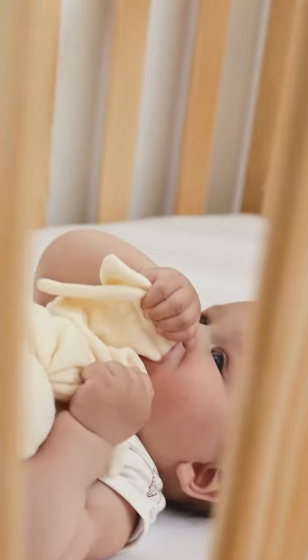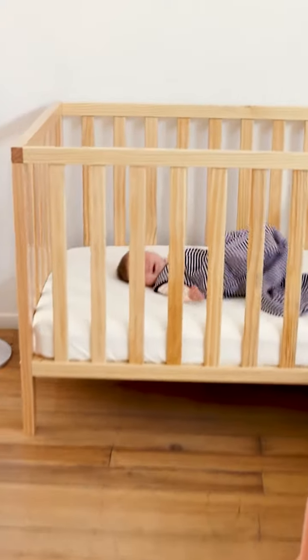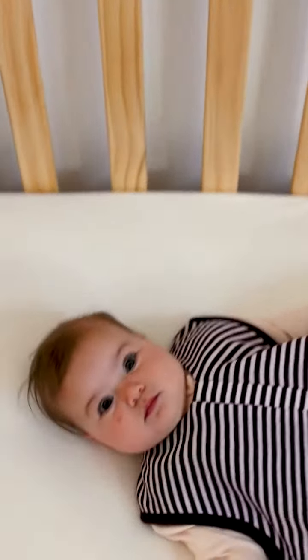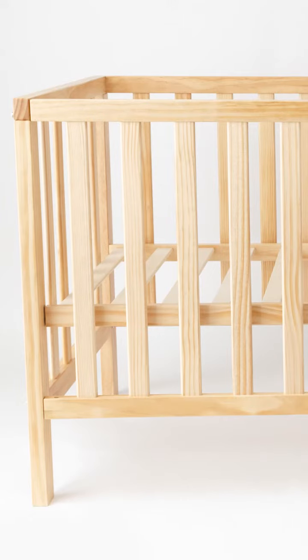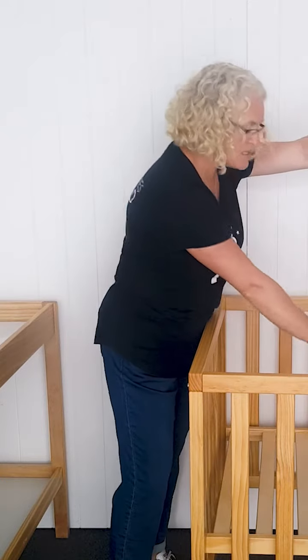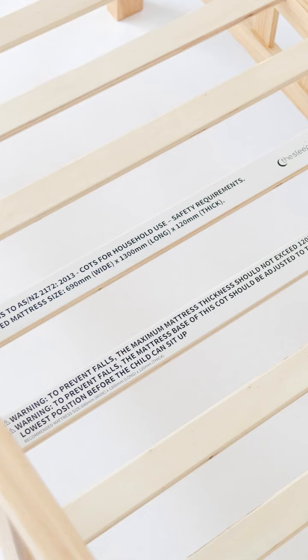A lot of cots actually have a cheap MDF kind of base, whereas on our cots we always have a proper slatted base, which is far better for ventilation and will be much more durable and stay good over time. So a slat base, and then you'll see on the bottom of the cot slats there's quite a lot of safety information, which seems a bit overkill, but that's all required by law.